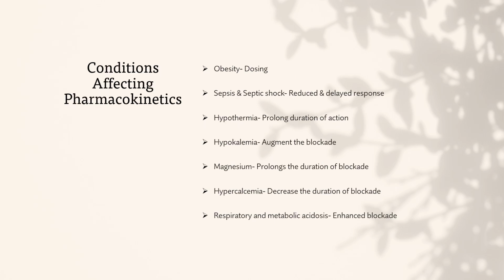Agent selection in obese patients should be similar to non-obese patients. However, dosing may be different. There is no preference for one particular agent in patients with sepsis. However, critically ill patients with severe sepsis may have a delayed and reduced response to standard dosing regimens of cisatracurium.